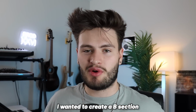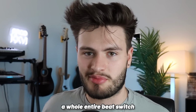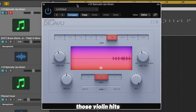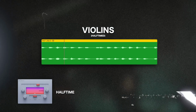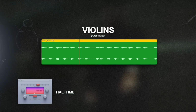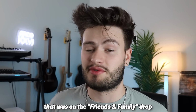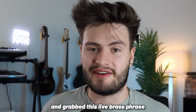So just like on that song, I wanted to create a B section for our loop that kind of switches up without being a whole entire beat switch. So the first thing I did was take out the brass, and then I put a half speed on those violin hits. And I really like the stabby staccato kind of brass that was on the Friends and Family drop, so I went back into the Elements of Trap kit and grabbed this live brass phrase.